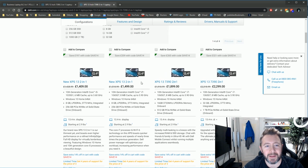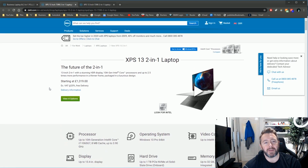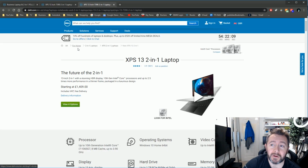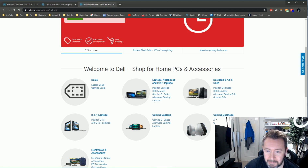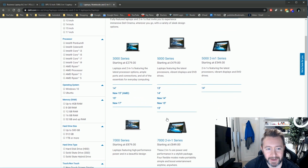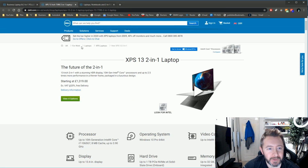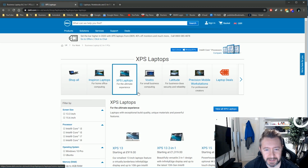But whatever. What it boils down to, mate, is that Dell have an entire category of laptops called For Work, and then they've got another entire category of laptops called For Home. And underneath For Home, they've got the XPS underneath their laptops. In fact, they've got 2-in-1 laptops, gaming laptops, and laptops, notebooks, and 2-in-1s. There's your XPSs underneath For Home. But then if you go to For Work, they've also got a very, very similar looking category list with laptops, and then XPS is underneath For Work.